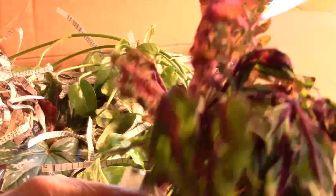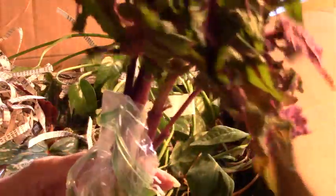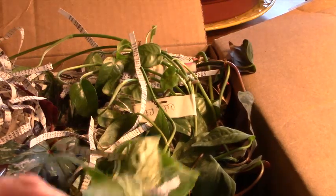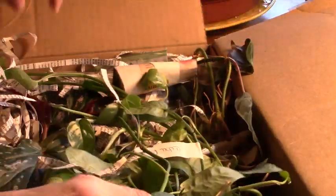Very pretty. Very pretty. These all need to be in water. These need to get in water, like, right away. And we're gonna do that. Wow. Wow.